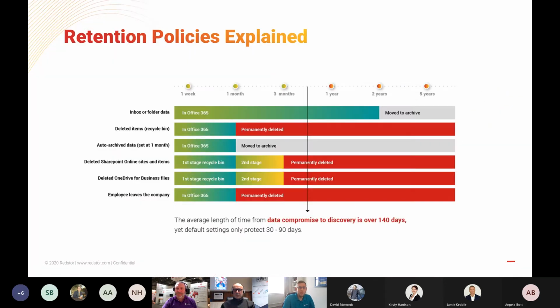Now, to give a bit of a better understanding in terms of Microsoft's retention policy, they vary across the different areas within Microsoft, and between sort of 30 and 90 days is the default protection time. These can be amended, and Risc can help you with that if that's something that you do wish to do. But the interesting stat there is the average length of time from data compromise to discovery is about 140 days. So every additional layer of protection is going to be helpful and useful within that scenario.